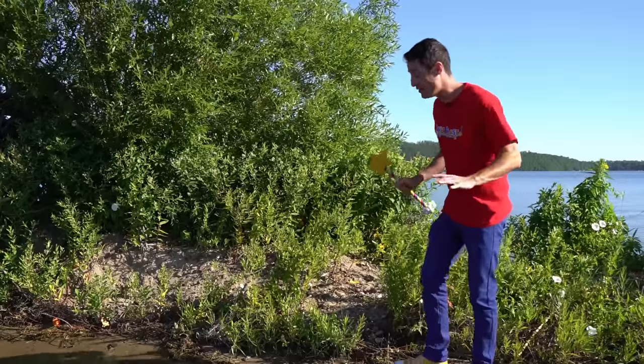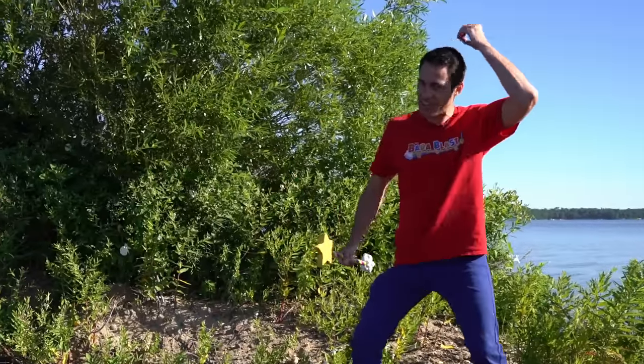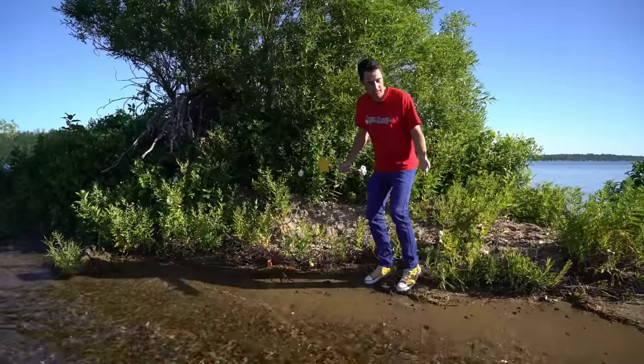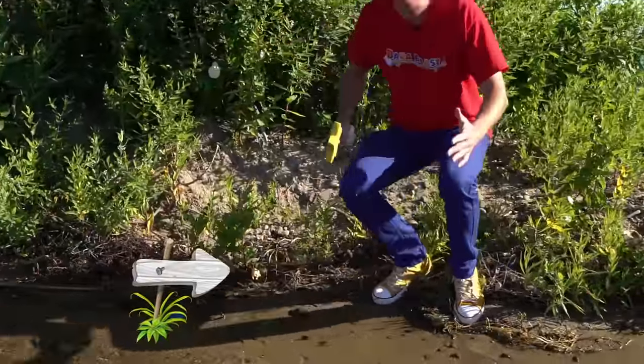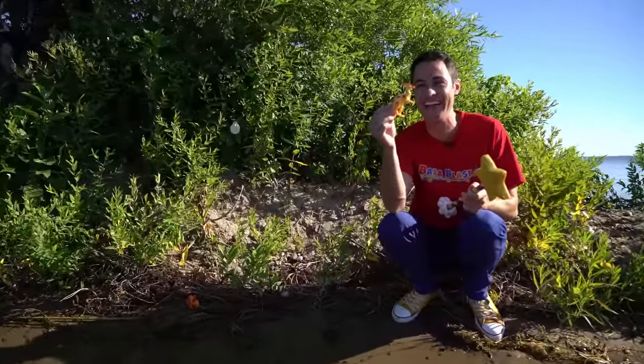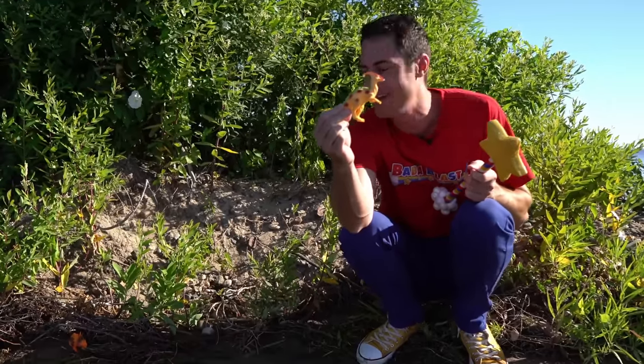We're looking for that final dinosaur, a Parasaurolophus. It has a big thing coming out of its head, so keep a lookout. Do you see it? All right, we found it. The Parasaurolophus. Nice. I love that thing coming out of its head. It's so cool looking.